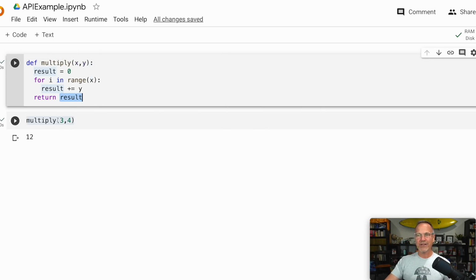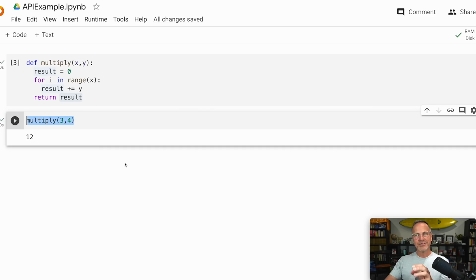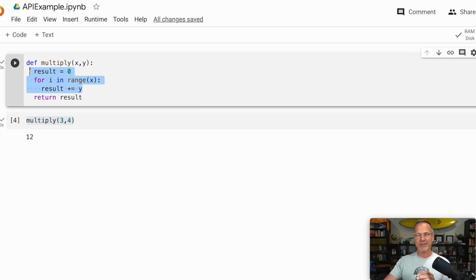So I can run this thing and I could change this into all sorts of crazy things, and I can still run this multiply without ever having to worry about what's going on internally with this function.